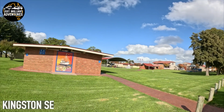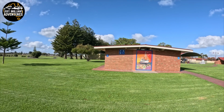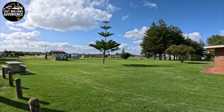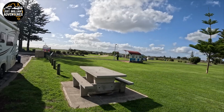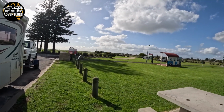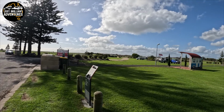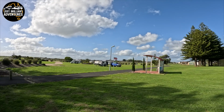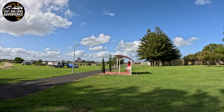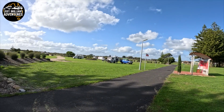So we've rocked up at Kingston RV Park. It's a part of the Lions Park, so they have amenities here. Now over in the park, it's a ticket machine process, so I'll just show you this. So there's the park over there. There's a handful of vans over there. There's a little book exchange library right there near the bench seat.